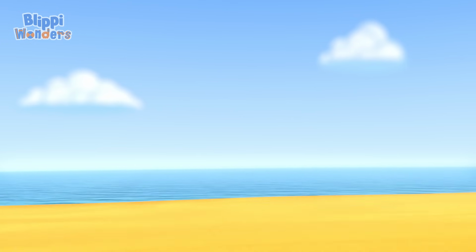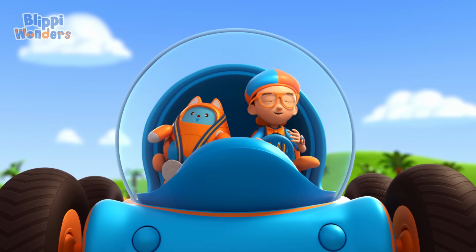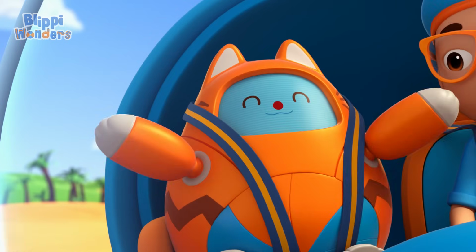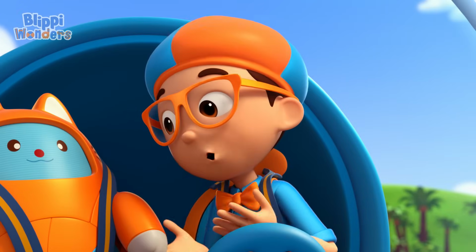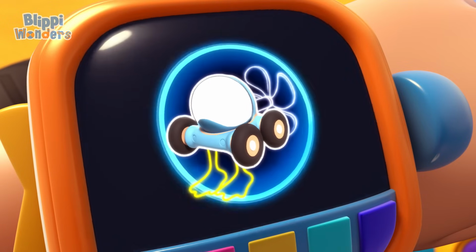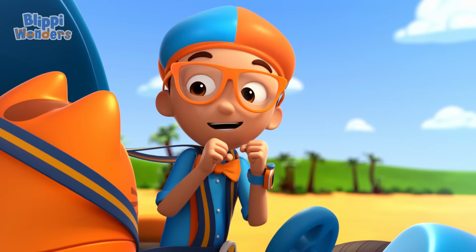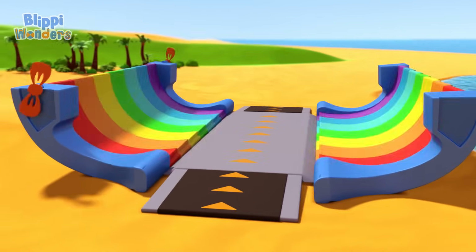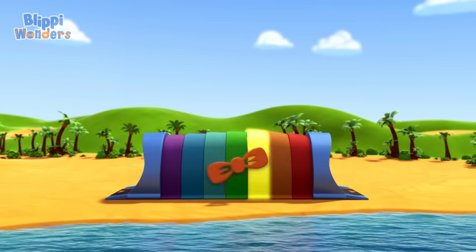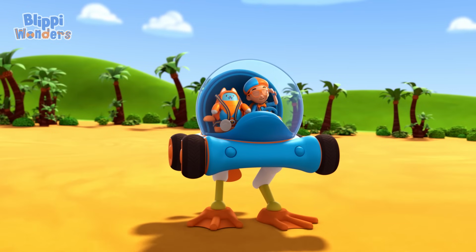I love being at the beach. Whoa! A flying fish! I wonder, what's underneath the ocean? Good idea, Tabs. We can go into the ocean and find out. I'll need duck feet and a propeller. Duck feet, propeller, confirmed. Activate Blippi Station. The Blippi Mobile is ready for adventure.